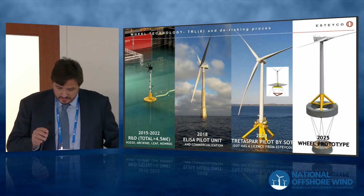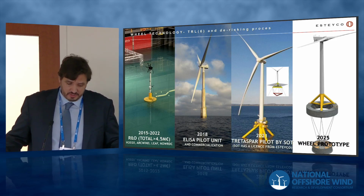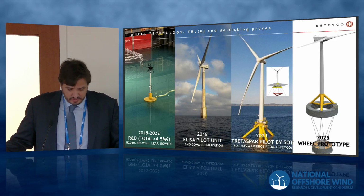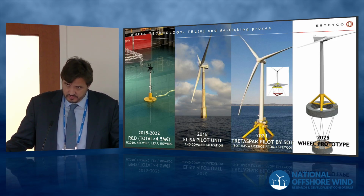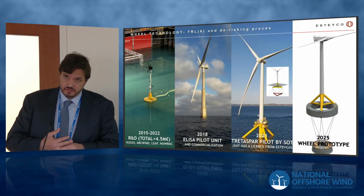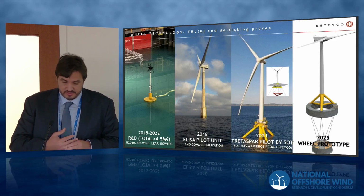To let you know about the process we have followed in the last years to make this technology ready, it's quite a few R&D projects, counting this one, with more than €4 million of dedicated investment, with four tank testing campaigns, and we are also building on some experience from our bottom fixed solutions, which I had a chance to present earlier today.